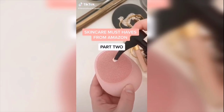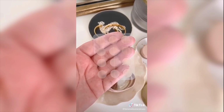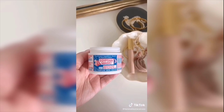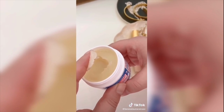6 skincare must-haves from Amazon, part 2. These patches are great for spot treating your pimples. Before bed, I'll apply a patch directly to a pimple, and when I wake up, it's noticeably smaller and less red. Egyptian Magic is literally a magic cream that can do it all. You can use it as a face cream, an eye cream, a foot cream, and even a hair mask.